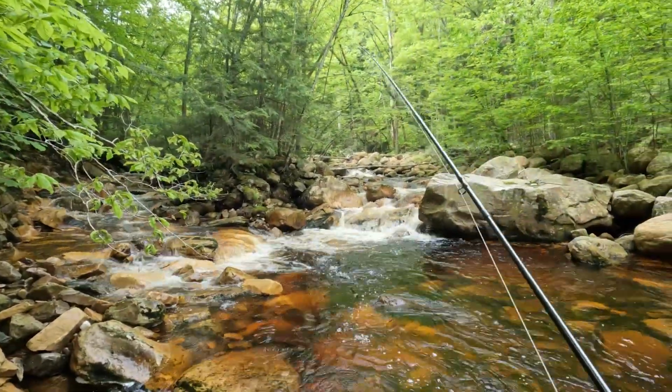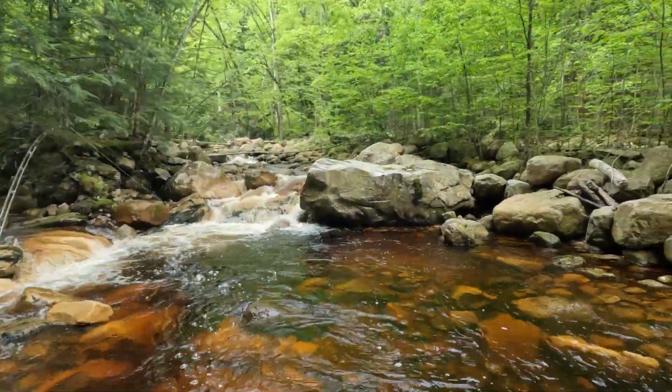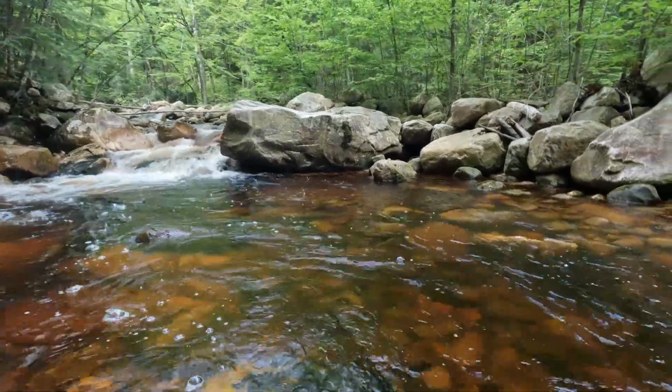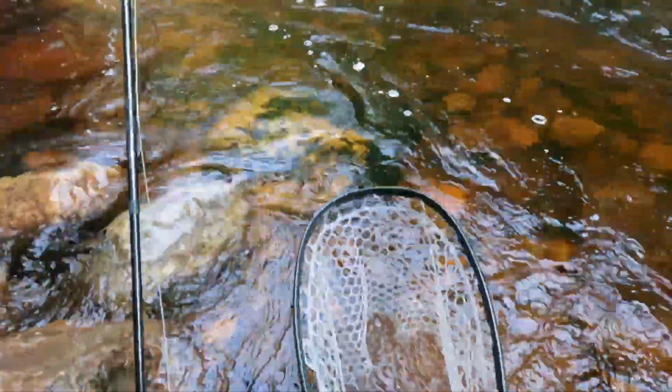Just got what feels like a decent fish. Not huge, but we still got him. Thought we lost him. That looks like a decent brookie. Got him. All right, so not bad, nothing crazy. Probably about 5 inches. We will certainly take it.